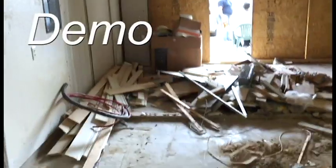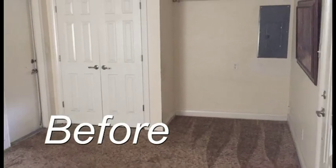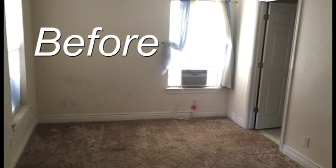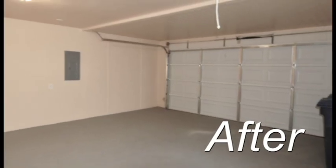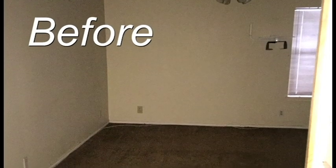Okay, so the garage was a huge project. Like I said, they had transformed this into some kind of weird mother-in-law suite. They actually built an entire subfloor on top of the concrete of the garage. So we had to rip all that out, and then there were 50,000 outlets in there and a million lights and a closet. So we had to completely demo the entire garage, the floor, everything. There's a little bathroom in there, so we had to get rid of all that, tap off all the lines and everything.